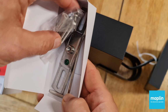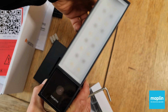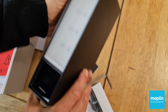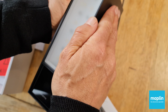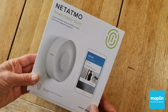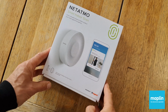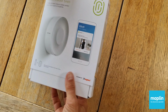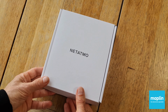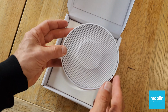Although that's the wall mounting bracket. That's a lovely looking piece of product design, that, isn't it? Really elegant. It's gonna look very smart. And that's, it's a nice, pretty sure that's aluminium. It's a really high quality build. Oh, very nice. That's very elegant.